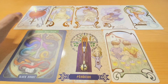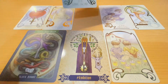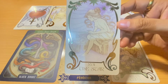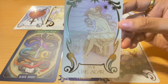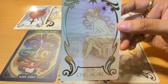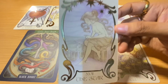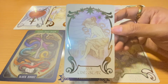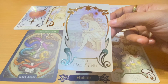Okay, now the knowledge that you need to put into practice is the Star. I feel like you guys shine, even though you might not think that way, but you guys are really stars in probably someone else's eyes. So this also talks about entering a new phase of your life, leaving the grief behind and dealing with your grief.